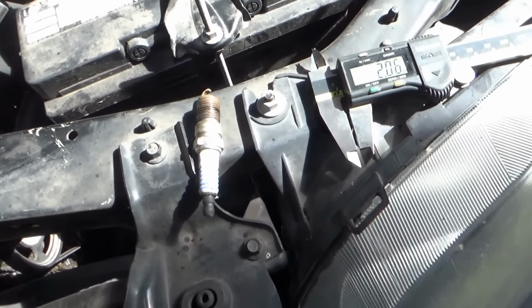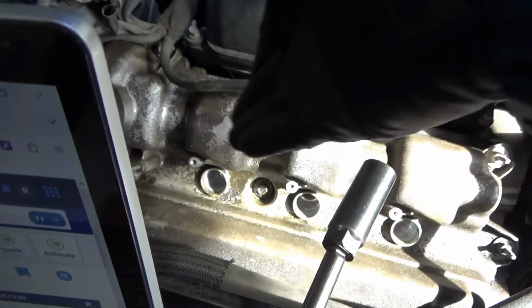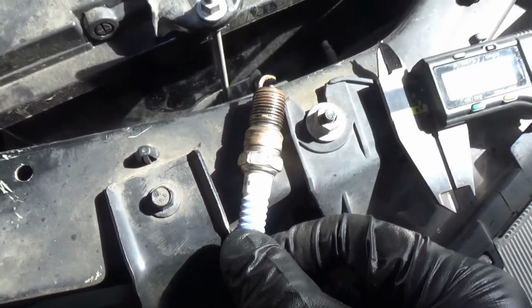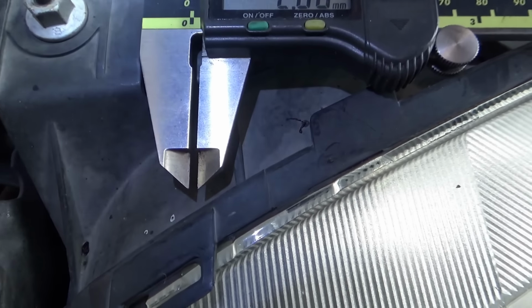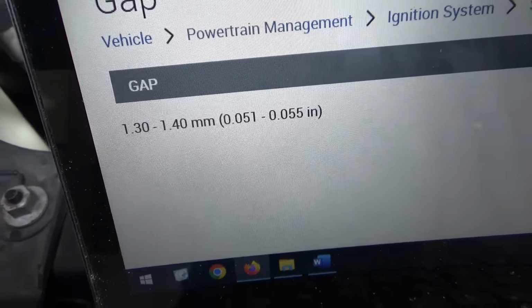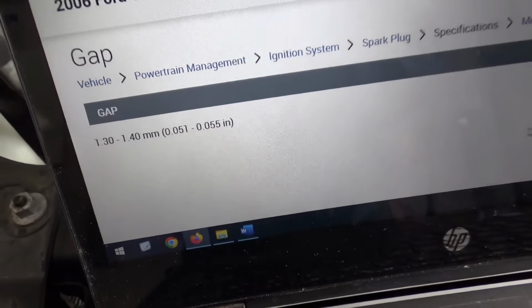Alright, so spark plug time. Took out number, whichever one this is, easy to get to. It is Motorcraft. I don't see any carbon tracking on the side. The gap looks pretty big. So I measured the gap with my calipers here, about 2.1 millimeters, and the spec is 1.3 to 1.4. So definitely excessive gap, almost by a whole millimeter.